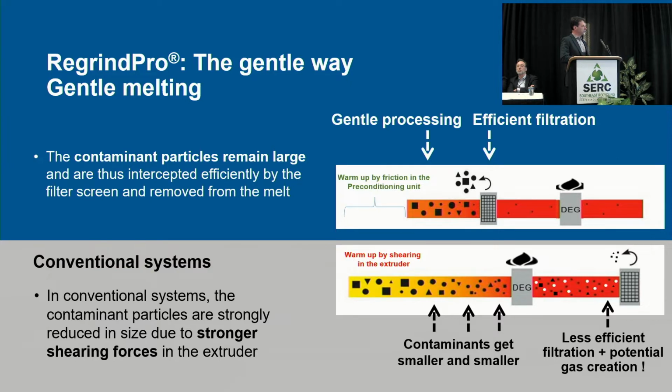The conventional extruder is modeled here. The way that we do it is we're warming it up in the preconditioning unit prior to extrusion. That keeps the contaminants of a larger size because the polymer isn't being sheared and isn't dramatically being affected. So we can filter it more effectively, filter out the physical contaminants.